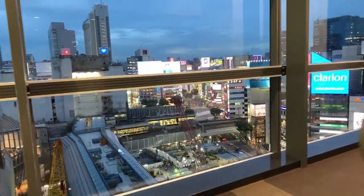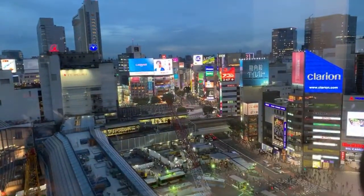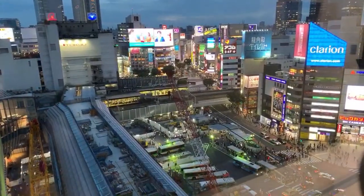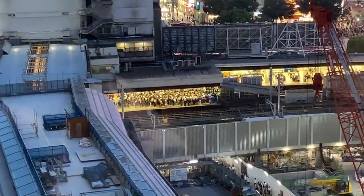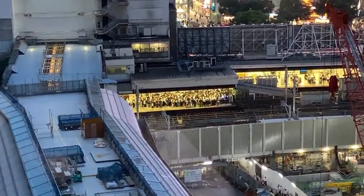I love this time of day as well, when the sun has set. Now we've got an overcast sky, and actually the rain has started to come down a little bit, but you still get a pretty nice view. Let's take a look here. We're one floor higher, so the view is a little bit different. What's most impressive is not the crossing, but take a look inside the station. Do you see how many people are now exiting Shibuya Station? It's crazy.